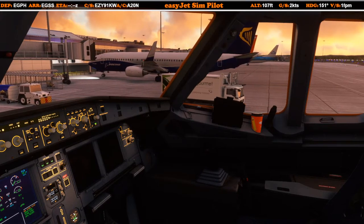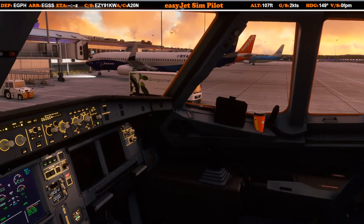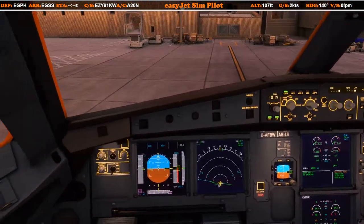Our frame rate should improve a little bit as well as we get away from Edinburgh. There's a lot of traffic here. And it's quite a detailed airport.